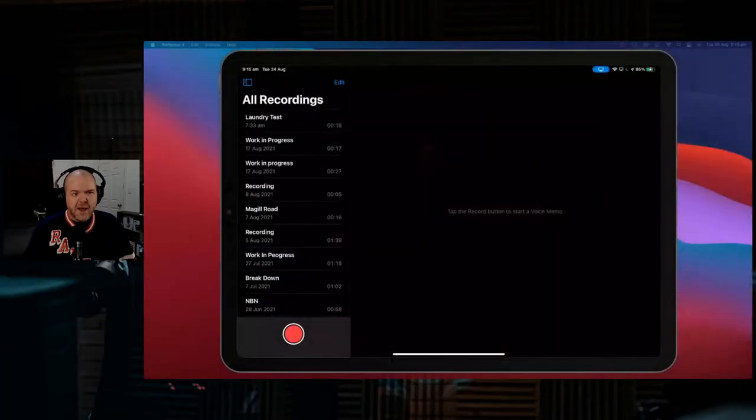Because Reflektor is good when it works until it doesn't. So here we go. Drum roll, please. Here is the app that we're looking for. It is Voice Memos. What?